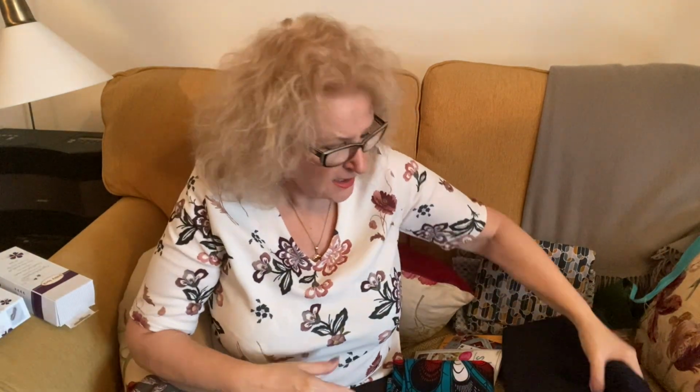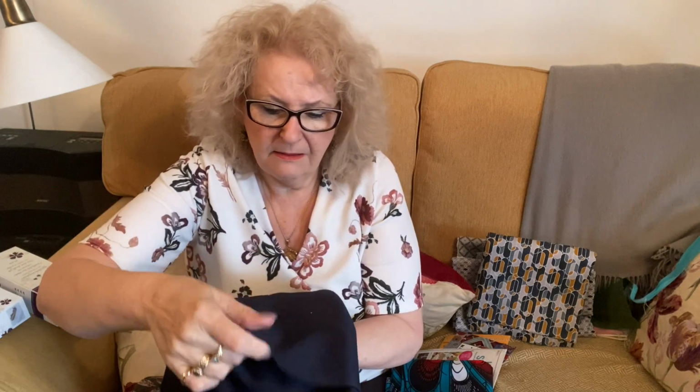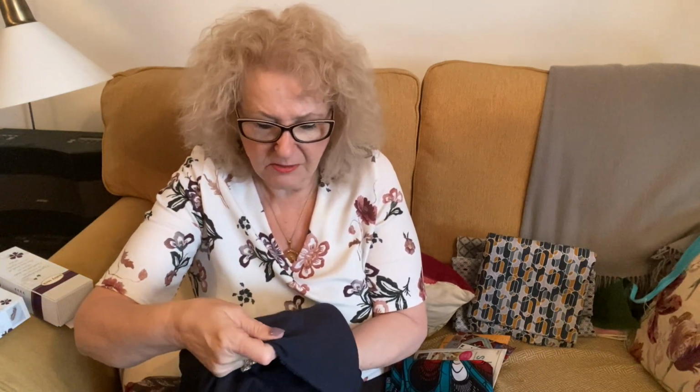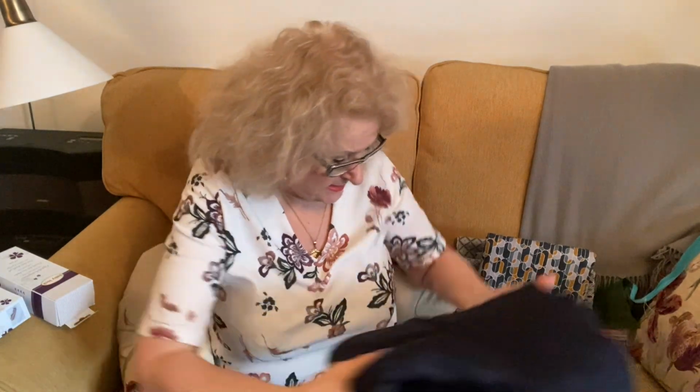And of course, I like to buy some plain stuff. So this is plain knit, and it really is like a cotton knit. It's extremely good quality. This is not a cheap sort of knit. It looks like you could make a jacket out of it, but I wouldn't. This is for a cardigan, or I may use it to make the top that I'm going to make next.